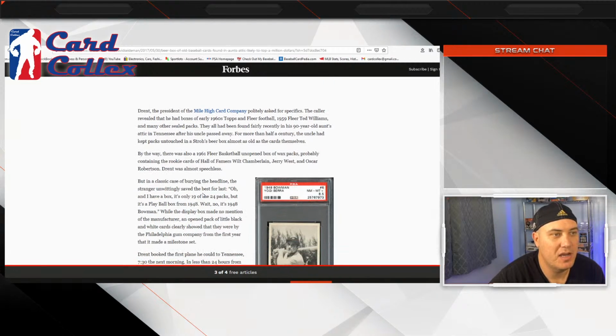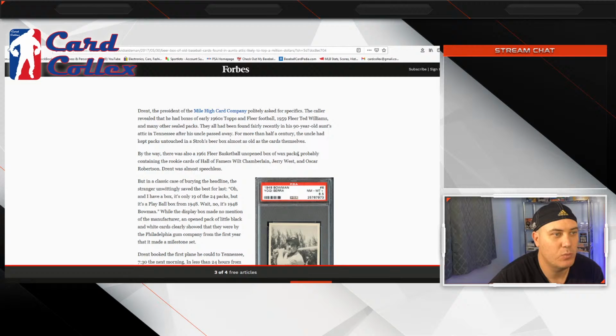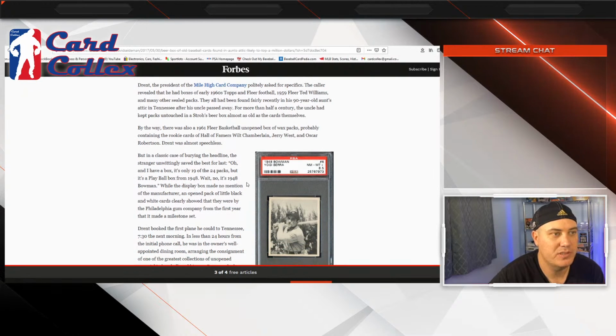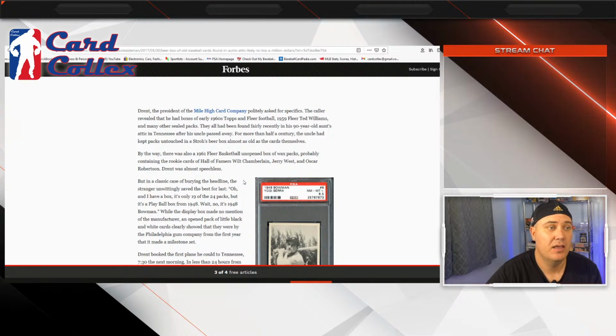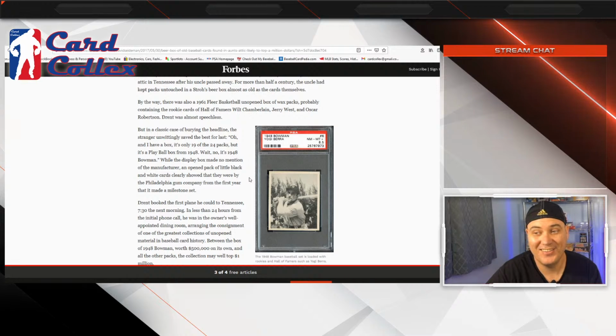But I guess there was a lot of other stuff too. I didn't even know that. 1961 Fleer basketball unopened box of wax packs. Wow. Rookie cards of Wilt Chamberlain, Jerry West, and Oscar Robertson. Wow. People still find this stuff. A bunch of Mickey Mantle rookies came out of a guy's attic in the 90s that had unopened boxes of 1952 Topps. These one-of-one stories are insane. Yeah, they really are.